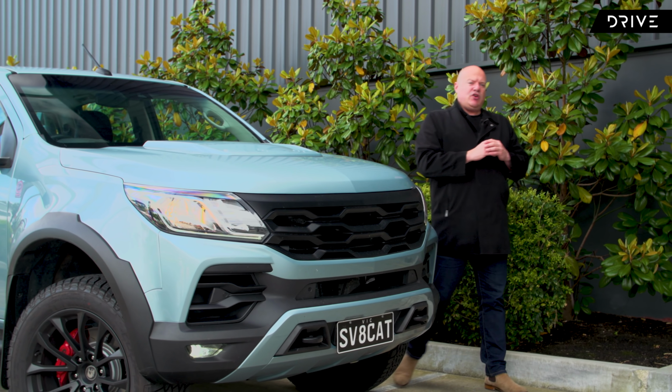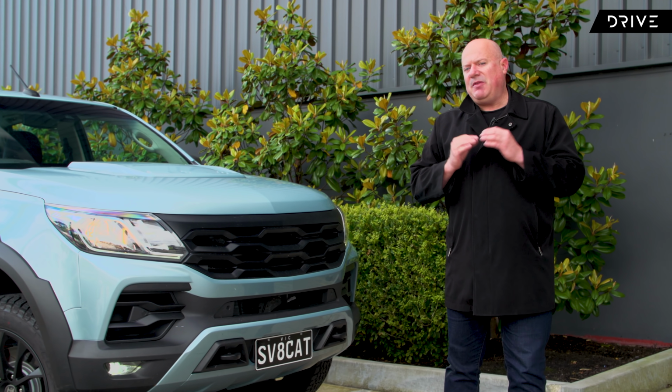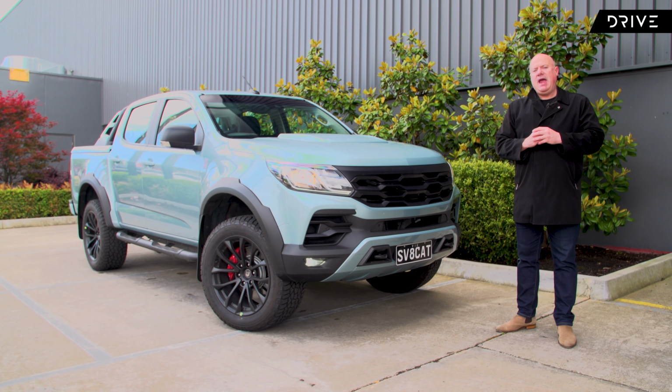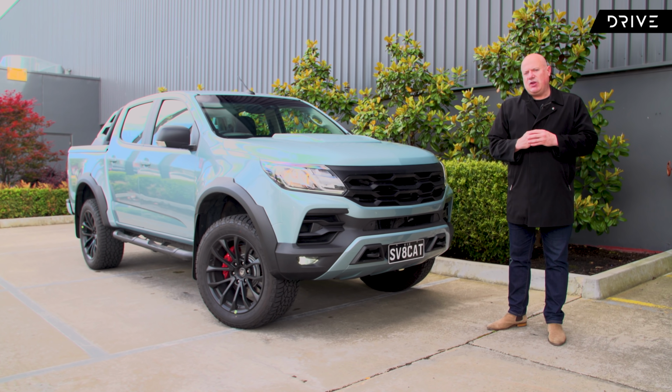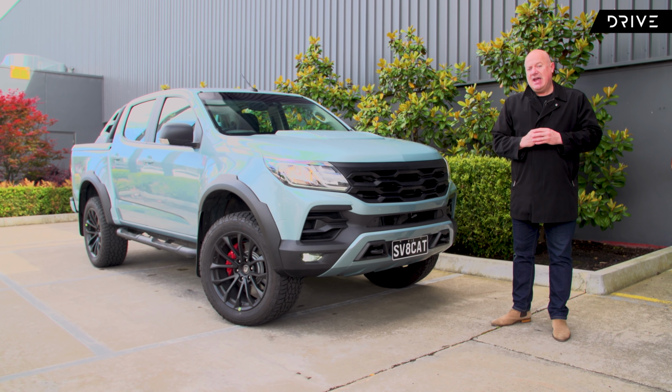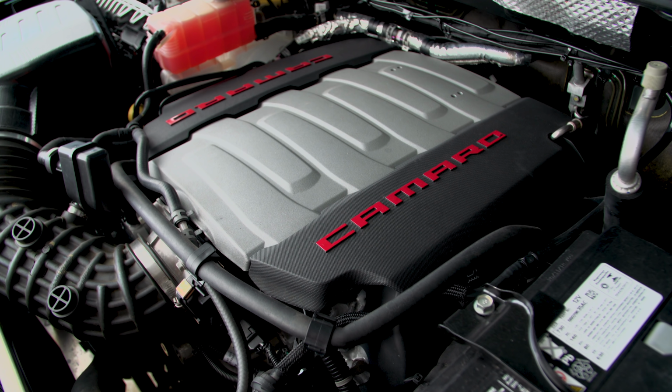Before Holden left Australia, its performance car partner Holden Special Vehicles was working on something very special, a V8 powered Colorado. Just months away from showrooms, it was axed when the Holden brand was pulled from Australia. It's been a closely held secret until today, and we're about to drive it.